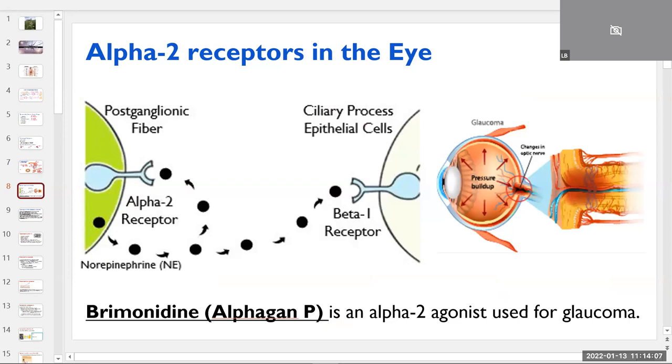Okay, our first medication is brimonidine, Alphagan P. This is an eye drop that can be used in the treatment of glaucoma. It's an alpha 2 agonist. When you stimulate alpha 2, it is an autoreceptor. Notice its location is not on the effector, but it's presynaptic. It's on the axon terminal of the postganglionic fiber of the sympathetic.